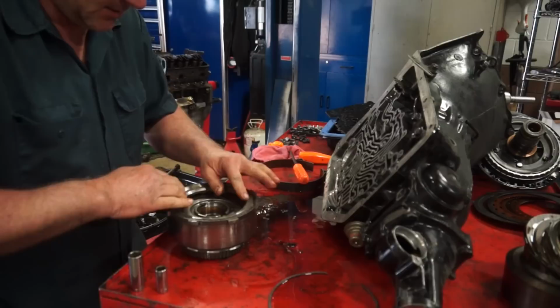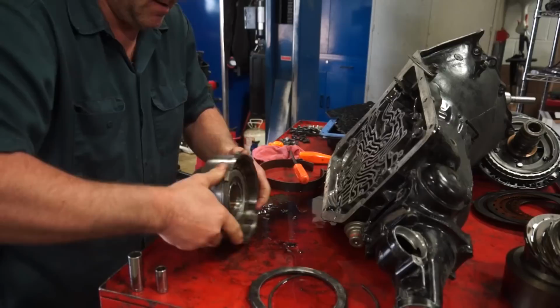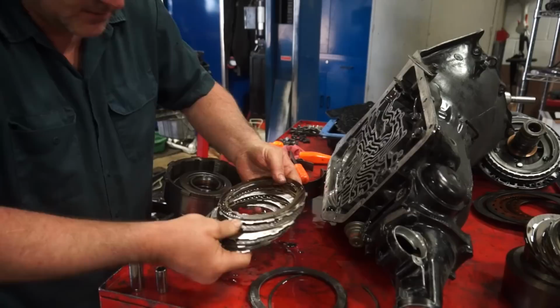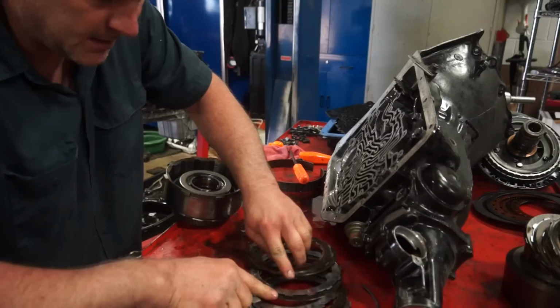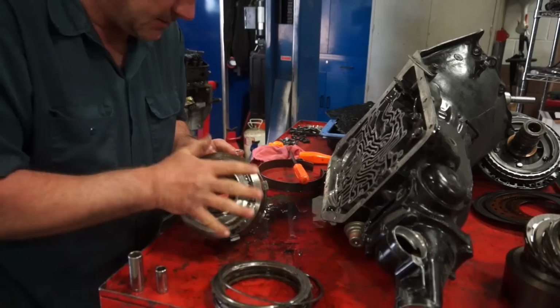It's like eggshelled. Ooh, that one's been hot. Yeah, those guys are cooked. See the discoloration from overheating. See how the clutches are all black. They should be a lighter brown. That's probably because when this fragged, it probably tore up the seals. So this drum's toast. Complete garbage.